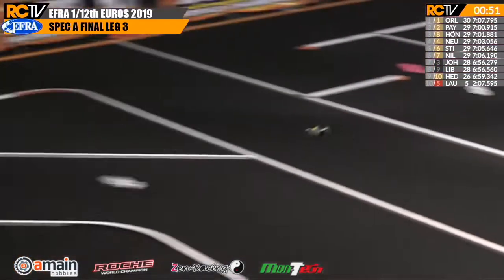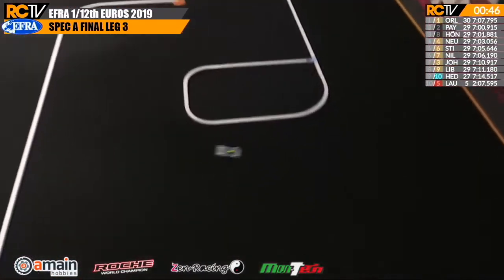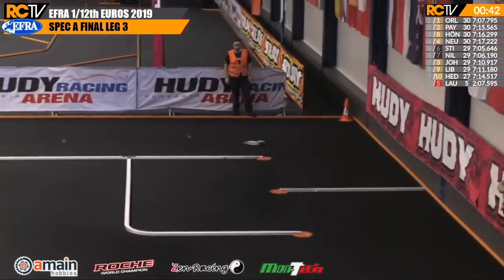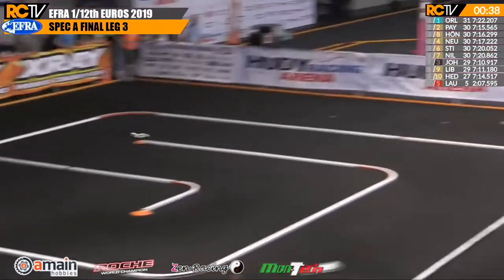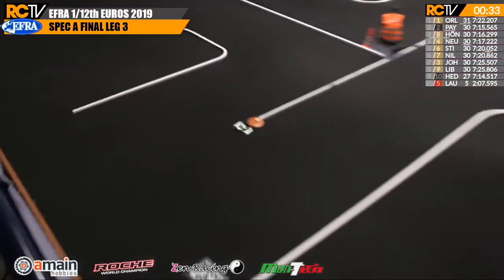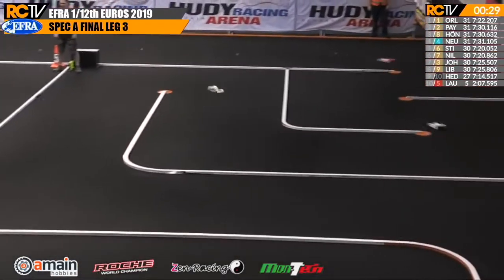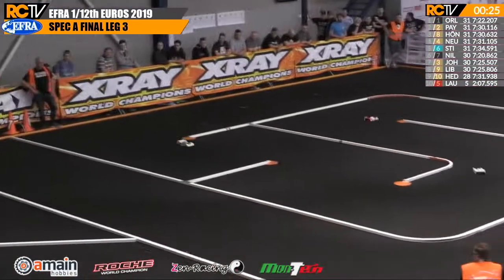Only fair that we run with the deserving champion, it has to be said. Michael Orlowski just needs to bring this one home. Had issues in the first leg, but he won the second leg with a dominant performance. He's going to win the third leg. He was crowned as European champion prematurely by Björn earlier. He is going to cross the line and win it in less than 30 seconds, though.